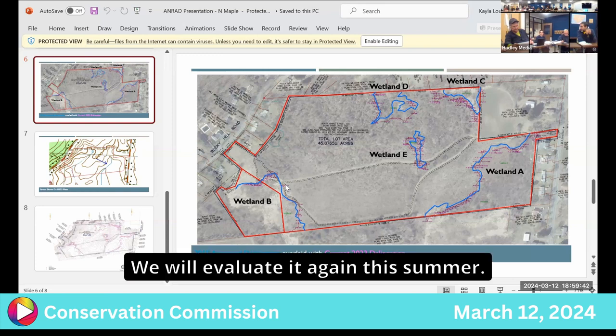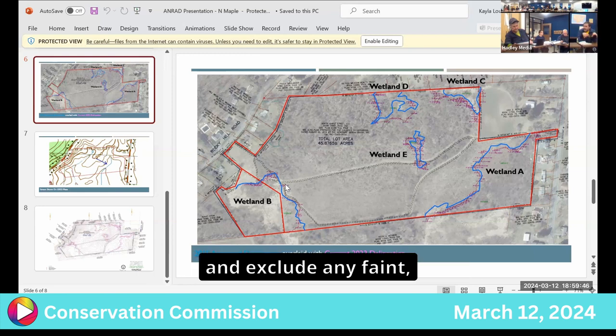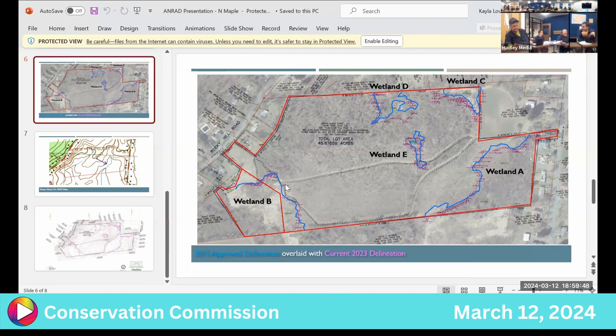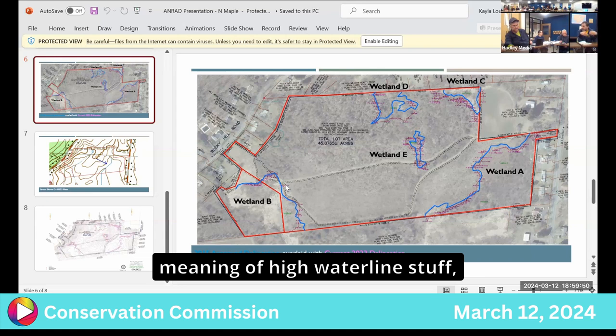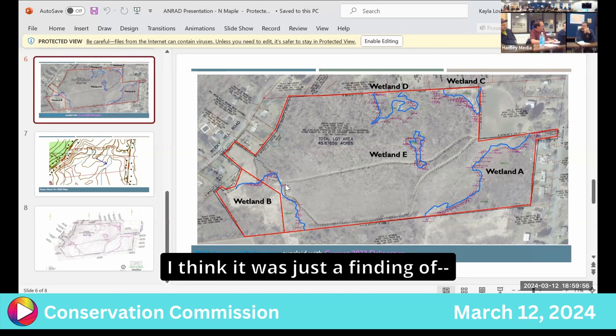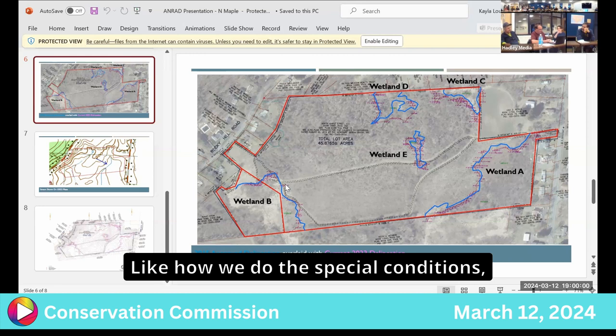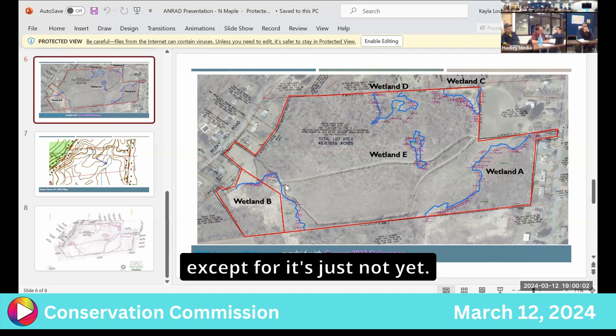We will evaluate it again this summer. So if we want to just confirm the wetland boundaries and exclude any bank, meaning you'll have waterline stuff, which protects riverfront, that's okay. And then I think we can look at it. So how would we have got it? I think it was just a finding of fact in your order, like how we do a special condition, a piece of paper, separate, just attach it.